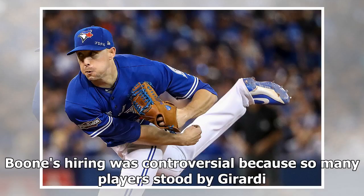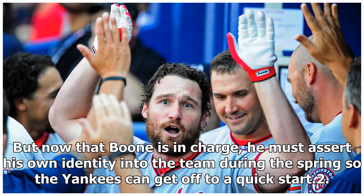Boone's hiring was controversial because so many players stood by Girardi. But now that Boone is in charge, he must assert his own identity into the team during the spring so the Yankees can get off to a quick start.